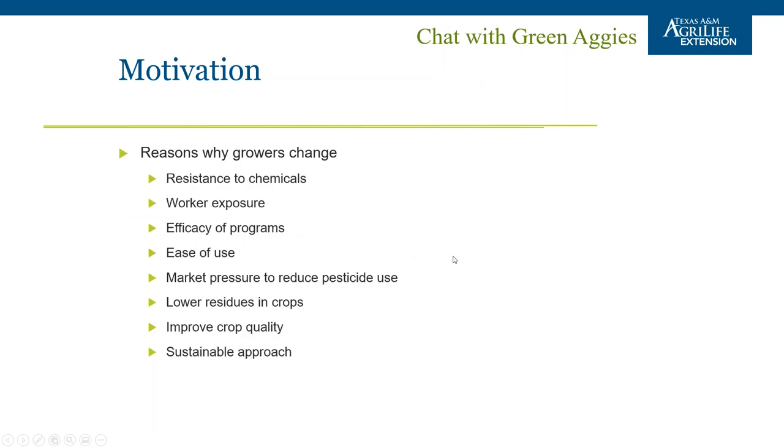Quickly, why are growers changing? Sometimes they run into resistance problems. You know, they're not listening to Erfan and rotating their active ingredients, which is a problem. Worker exposure: for any of the growers, re-entry intervals can be an issue when you need to go in there to pull crops or product in order to get it off to market. The efficacy of the programs overall in IPM has improved dramatically. And this is due to the products that are out on the market, but also those growers making the commitment to have it work.